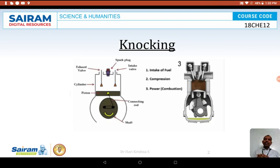As temperature increases, part of the fuel will undergo combustion in the second stroke itself, before coming to the third stroke. When the fuel undergoes combustion, some products will be produced. These products want to escape and go outside the engine, but the outlet valve is closed. They will hit the inner walls of the engine and piston, making a rattling noise which is known as knocking.